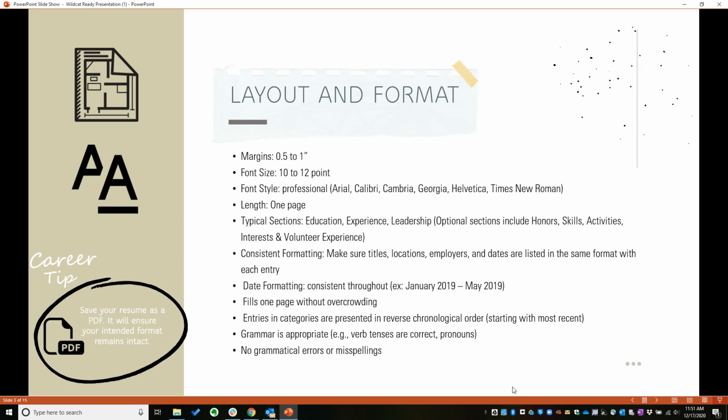For each of your entries, you're going to have it in reverse chronological order. So starting with your most recent or the activities you're presently doing, and then work towards your past. Make sure that your verb tenses are correct. So if you're currently doing something, it needs to be in present tense. If you're no longer doing an experience, this has been completed, past tense.